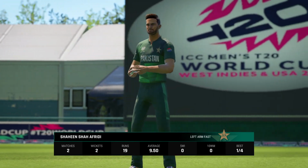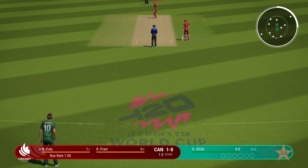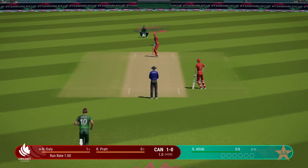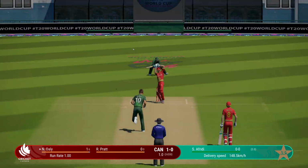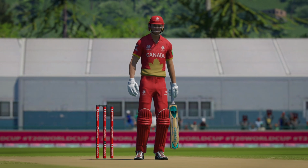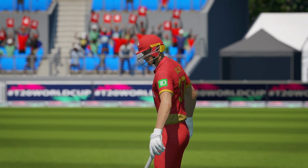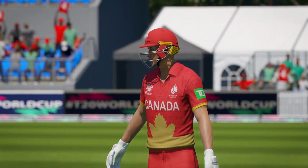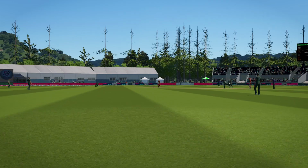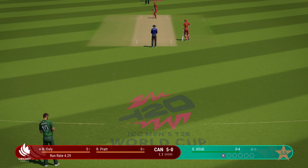Afridi, the left armer, is coming on to bowl from the Blue Mountains end. Oh, outside edge, but it'll be safe and another boundary. The bowler is in disbelief on that one. Don't need to do anything special. Line and length is the key here.